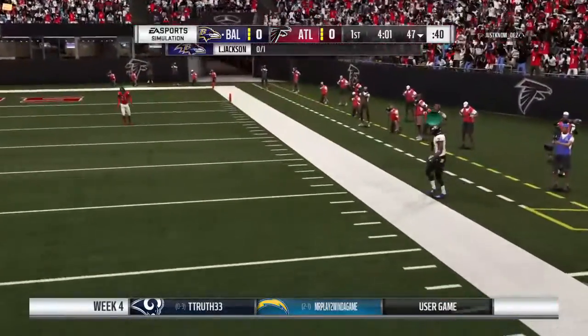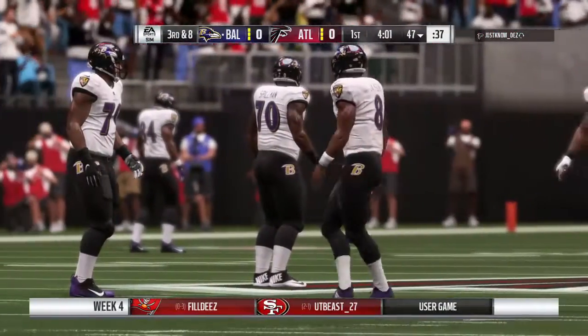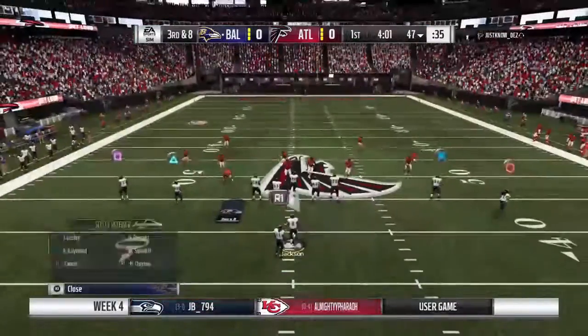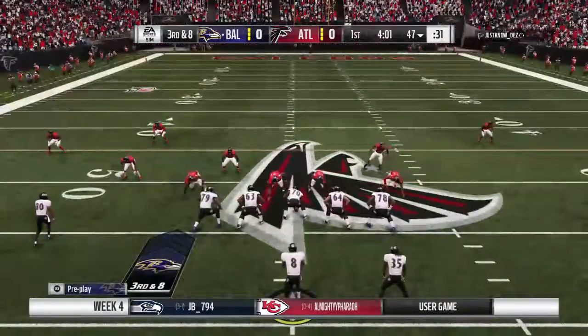And incomplete. Let's face it, you can run the route tree as many times as you want, get in sync, practice it, do all those things. But once you get to game speed, it doesn't always time up quite that well. That one goes incomplete.